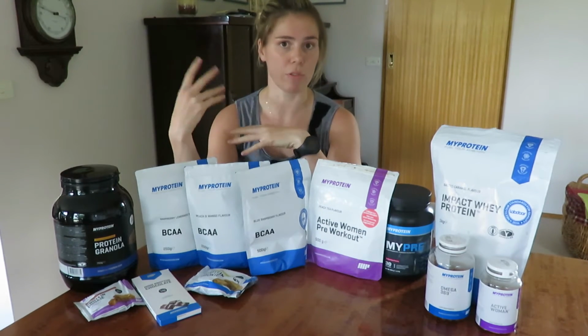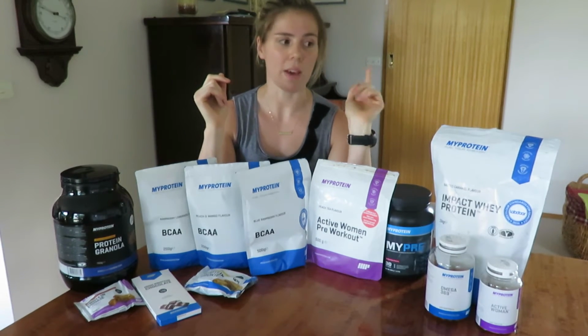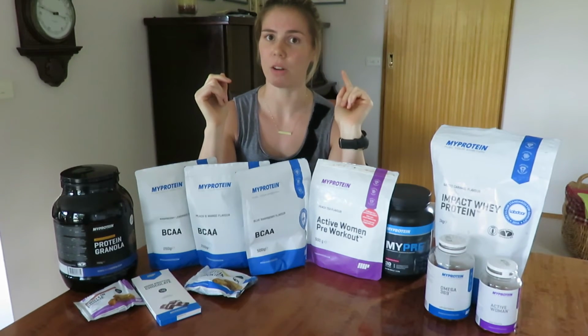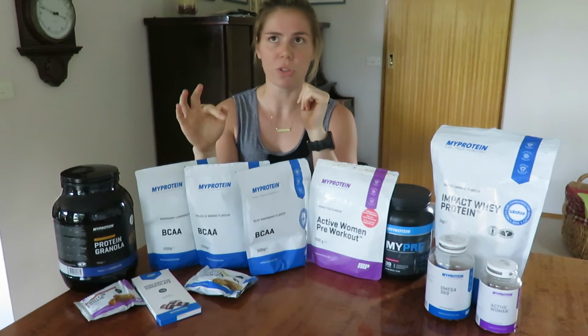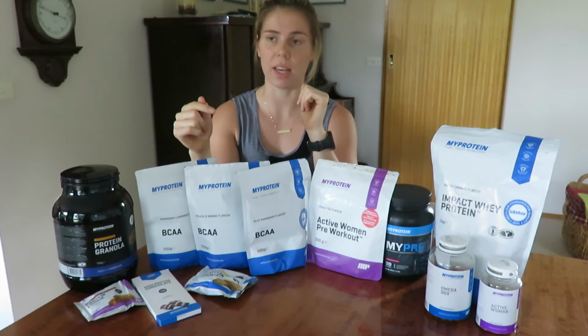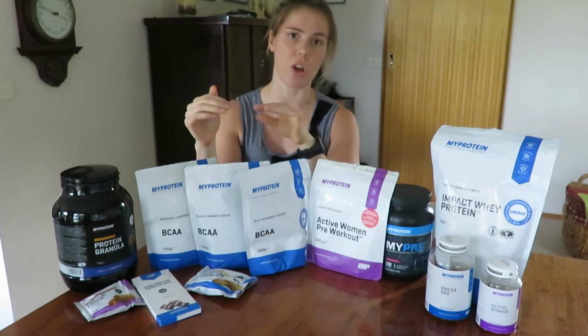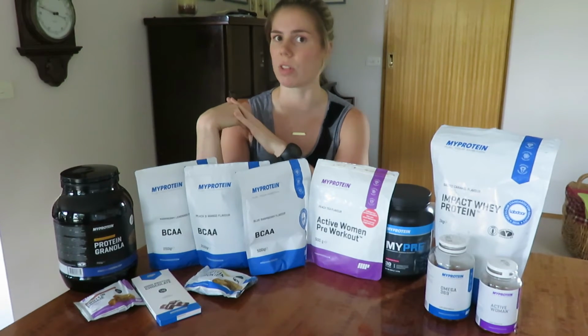Personally, I'm more of a chocolatey kind of person. I really enjoyed the salted caramel, but I think after this batch, I'm going to go for peanut cookie because that was probably my second favorite. I'm also considering getting a bag of strawberry cream, just in case I want to mix it into fruity desserts with yogurt and berries, or if I'm making a smoothie bowl or something like that.